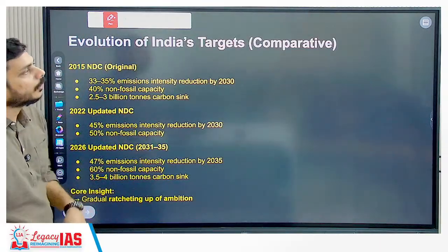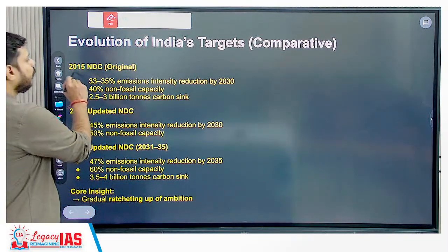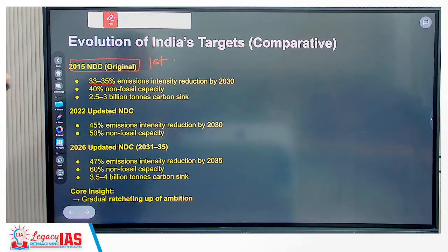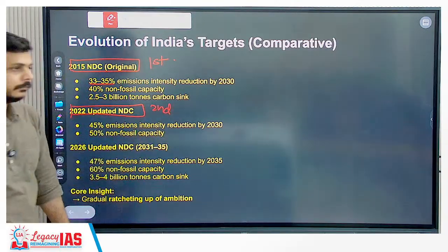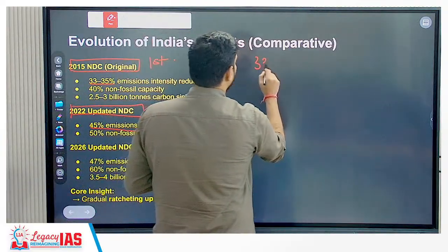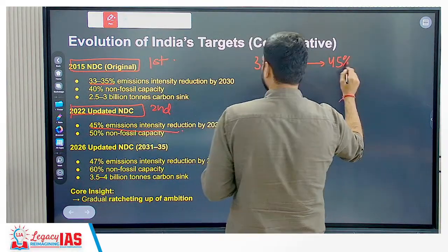Now the evolution of India's targets, just for a comparative understanding. The first NDC was in 2015. Here we had a 33 to 35% emissions intensity reduction by 2030, right? In 2022, this came as an updated NDC. This was our second one. 45% emissions intensity. That means we moved from how much? 33 to 35%. Then we said we will reduce the emission intensity by 45%.